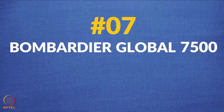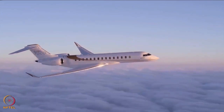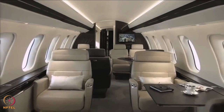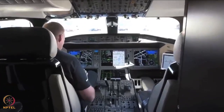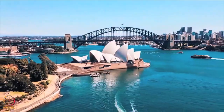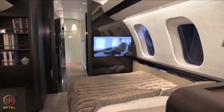Number 7, the Bombardier Global 7500. $73 million. The Bombardier Global 7500 is, according to the company, the world's largest and longest range business jet with a range of 8,800 miles. This gives the ability to make a non-stop flight between New York and Australia in ultimate comfort, with 4 customizable living spaces as well as an additional crew resting area.